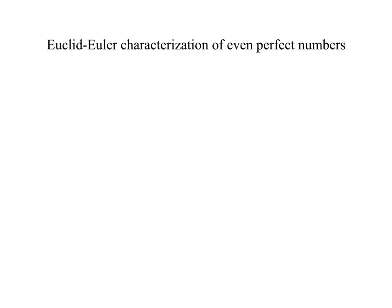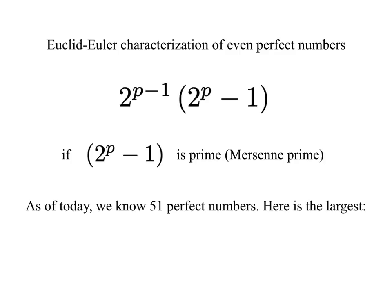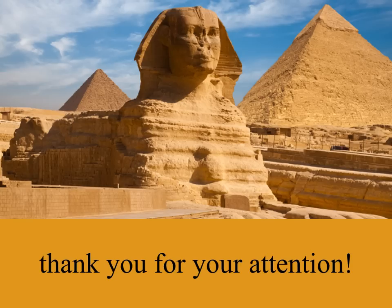Euclid proved an expression for some particular even perfect numbers, and Euler proved later in the 18th century that it was actually a necessary and sufficient condition. And so today we know how to recognize even perfect numbers. They are associated with Mersenne primes, and so when you see in the news that a new Mersenne prime has been found, well, a new perfect number has been found. Now, nowadays we know 51 perfect numbers, and the largest is a monster, an extremely large number, and I wanted to share with you this beauty and mystery of the perfect numbers. So I thank you very much for your attention.